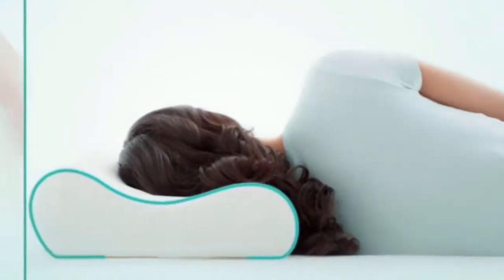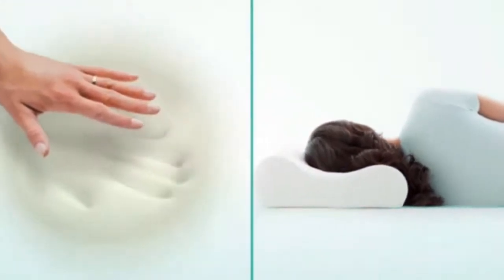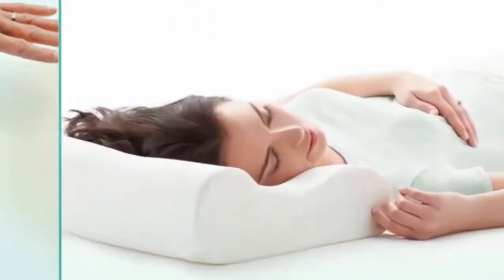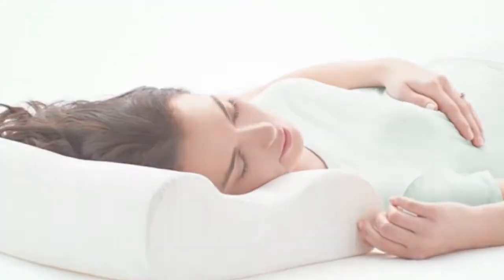neck. Premium open cell memory foam regulates sleep temperature, relieves pressure on the neck and shoulders, promoting proper alignment so you can relax, rest, and renew like never before.